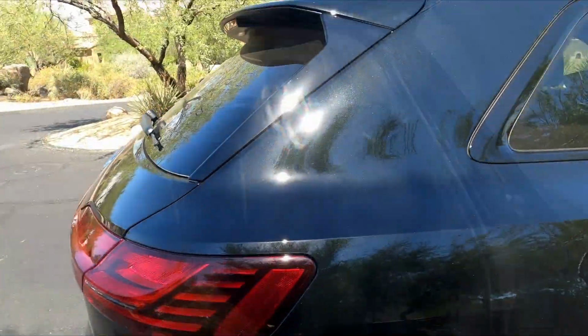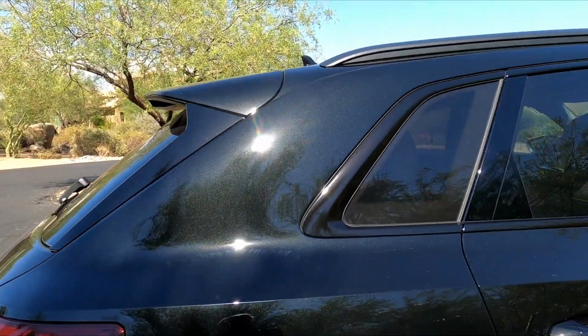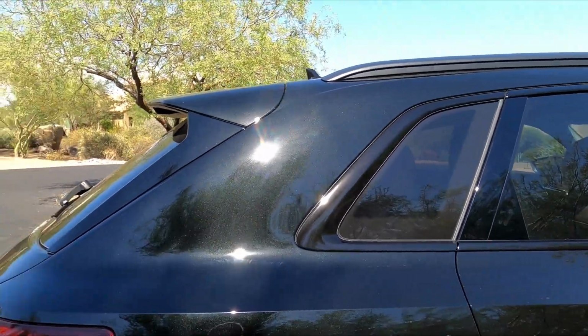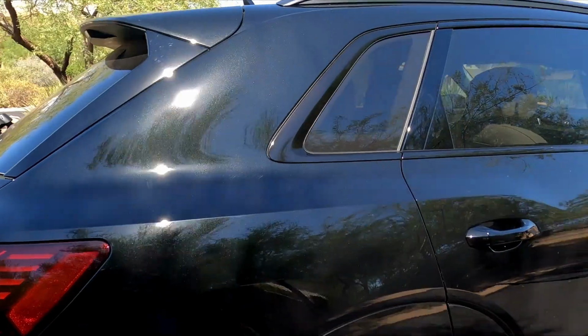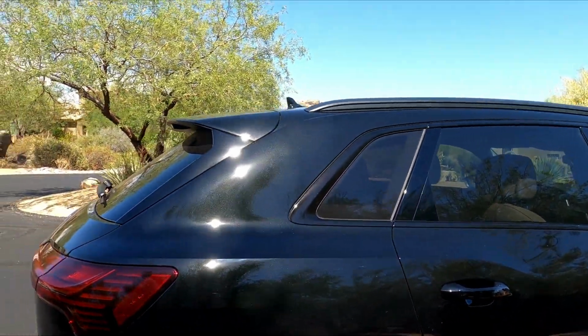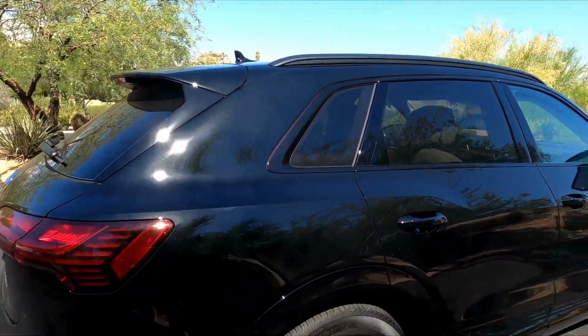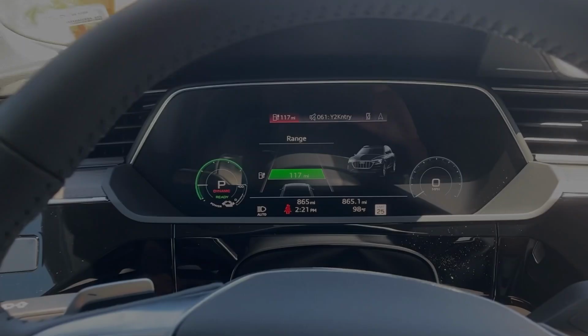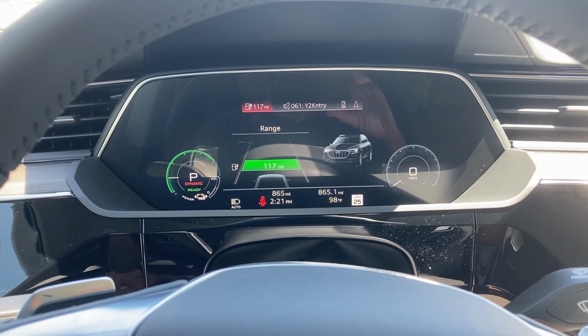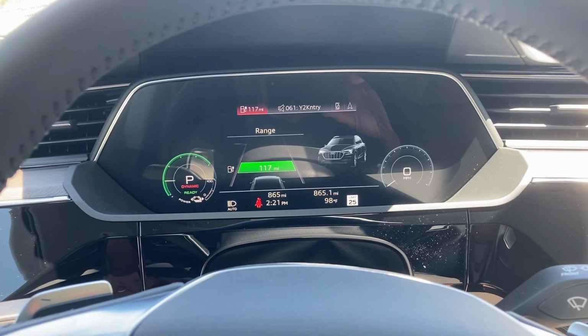Plenty of room. Like many of today's SUVs, it's got a sporty backline. There's actually a sportier version of this, so you do lose a little bit of storage space at the back. But all in all, a very nice piece of kit. I approve. Well, let's have a quick look at some of the interior features of this car.